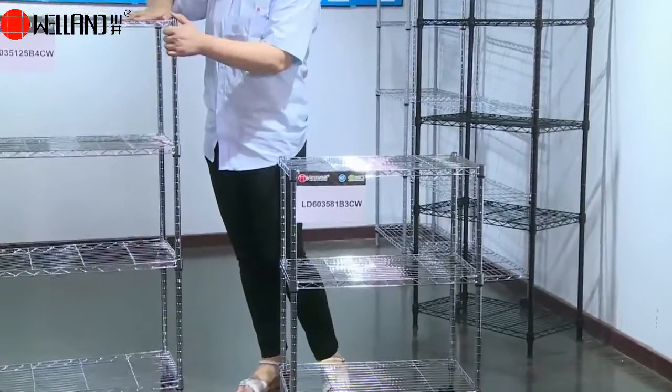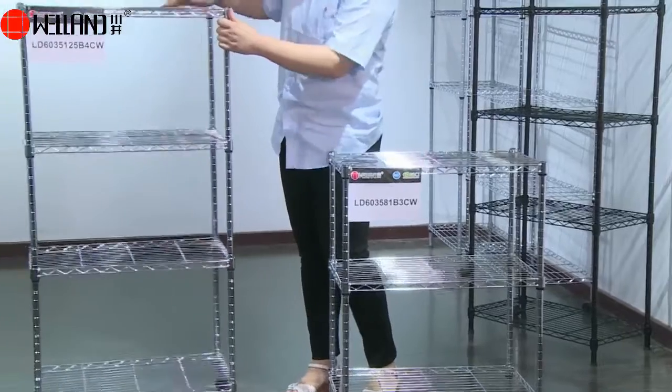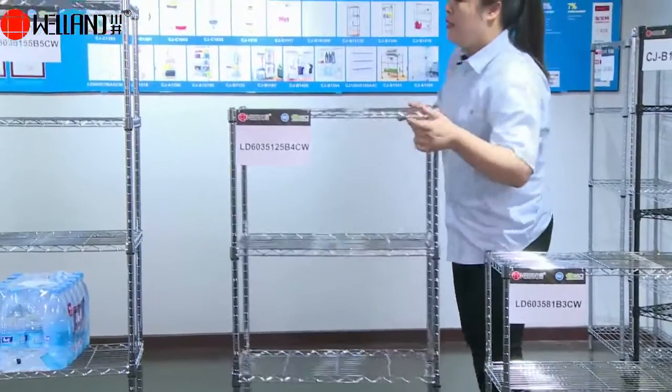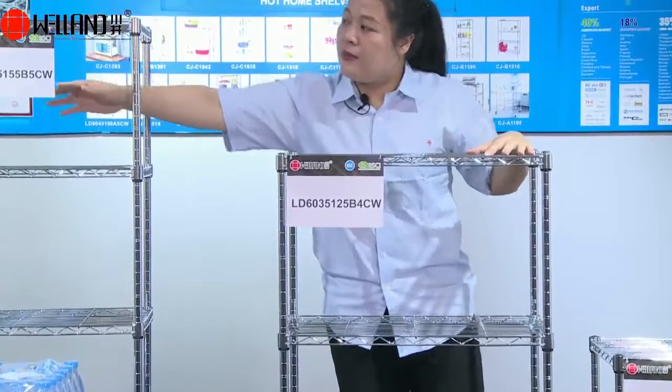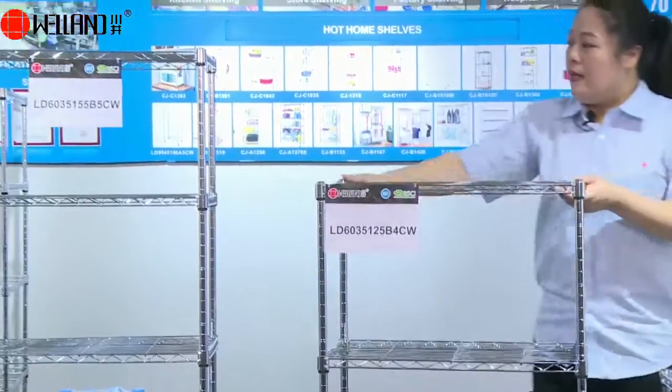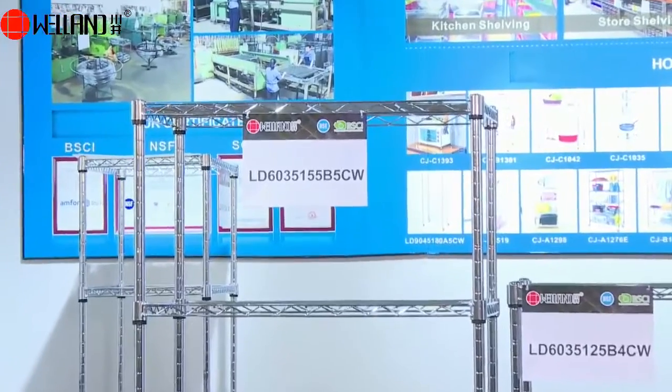And for the 4 shelf, the height is 125 centimeter, and the item number is this. And the 5 shelf, the height is 155. The item number is this number. And each shelf loading weight is 40 kilo for this one.